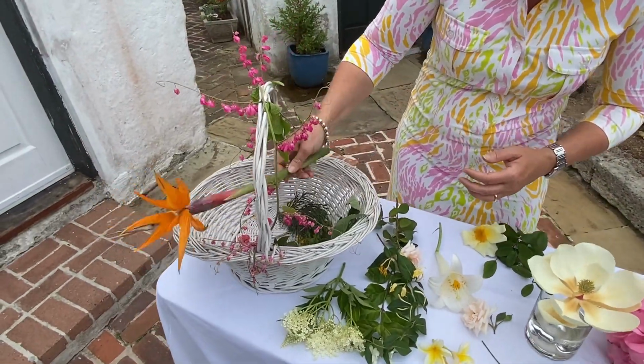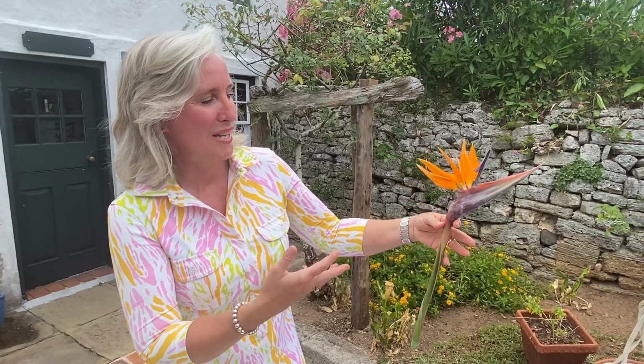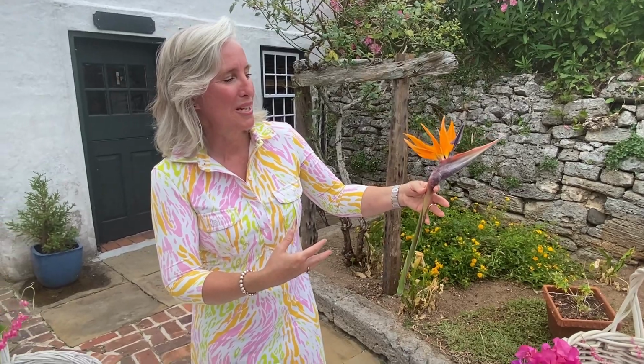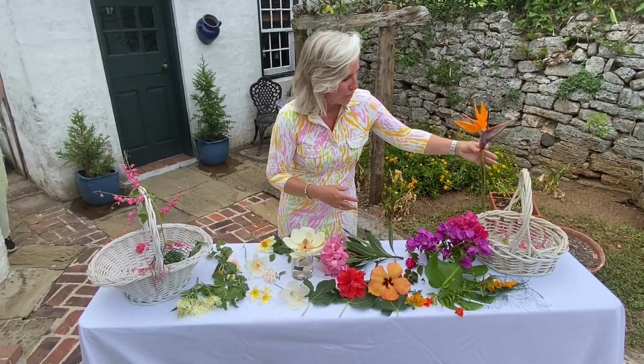And of course, the bird of paradise. That's probably one of the last flowers we picked. Birds of paradise, they don't smell anything, of course, but again, they're very quintessential of, you know, magnificent, exotic beauty of the island. I have them around my garden and I love them. They're just very happy, and they make fabulous floral arrangements.